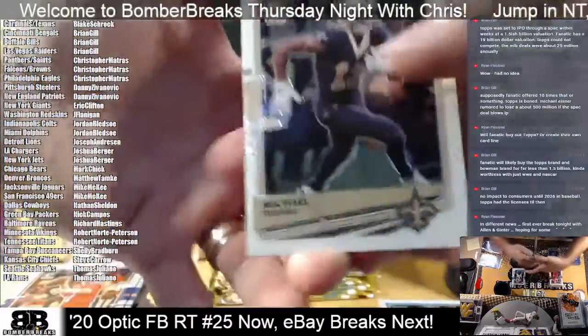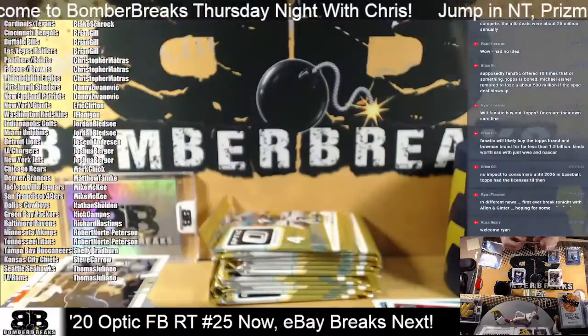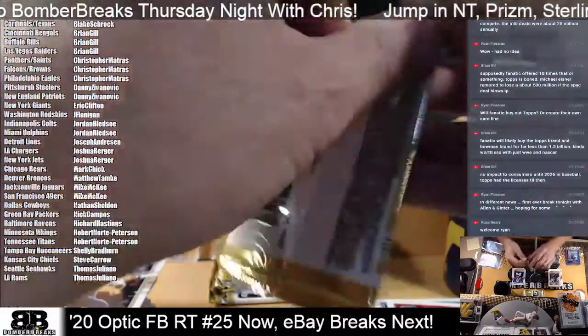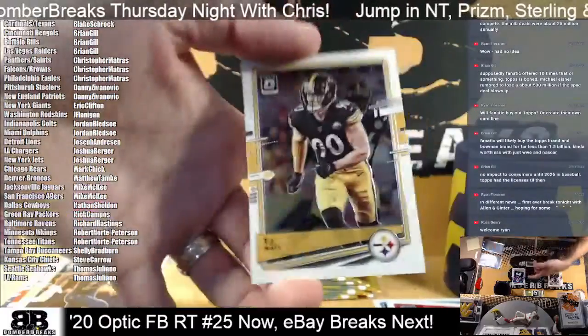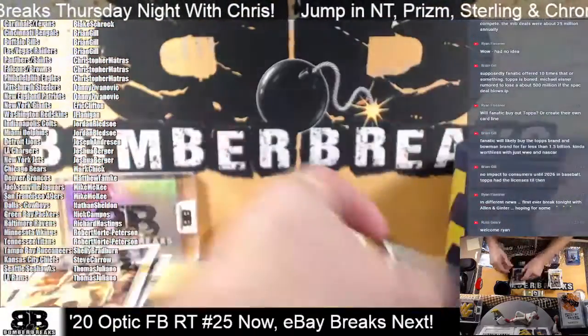Wow, two of them. Pink Velocity, T.Y. Hilton, and Jake Fromm, rookie. Hilton, 41 of 79 for the Colts. Jordan. Jalen Rigor, the rookies, and Isaiah Coulter.